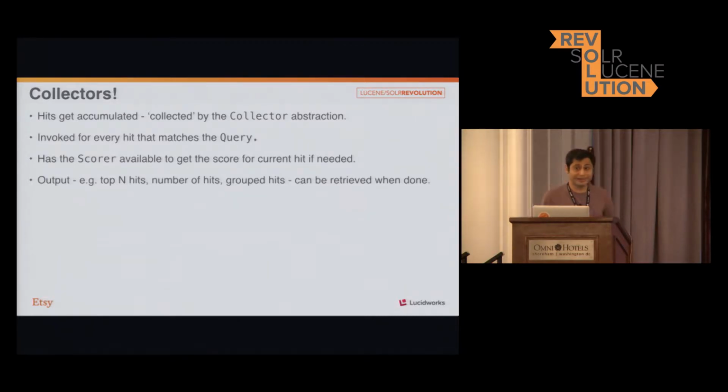Before we go into that in more detail, let me give you a quick lowdown on collectors. This is just a Lucene abstraction for accumulating results. They have this collect method that's called for every hit with the doc ID. And they have the scorer available, so if they need the score, they can get that. Once you're done with the collection process, you can get the results out of it, like, depending on the collector, the top n hits or your group results.